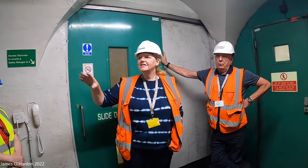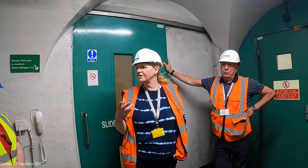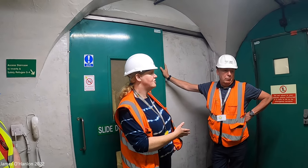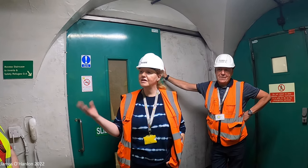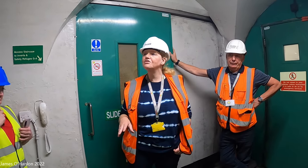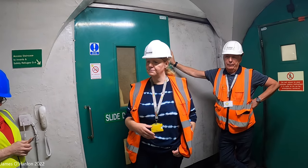Wouldn't have looked like that back in the 1920s. Would have just been rough rock, ladders, bits of rope, to come down here and start the daily dig on the tunnel itself. This is called the access tube because it's where the workers access the main tube. So you're down at road deck level. We'll take you out shortly to see the traffic.